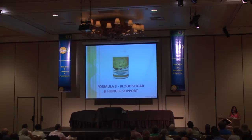This formula supports blood sugar and it helps control cravings. That's a big problem when we're trying to maintain our weight. I really love this whole system again. I love this formula in it.